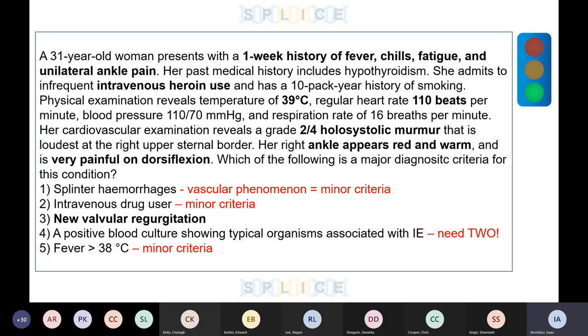So this is classically the risk factors and the presentation of infective endocarditis. So this is Duke's criteria, basically. Which of the following is a major diagnostic criterion? New valvular regurgitation is the major criterion, splinter hemorrhage is a minor criterion. Positive blood culture of typical organisms associated with it, you need two of them, and fever is a minor criterion.